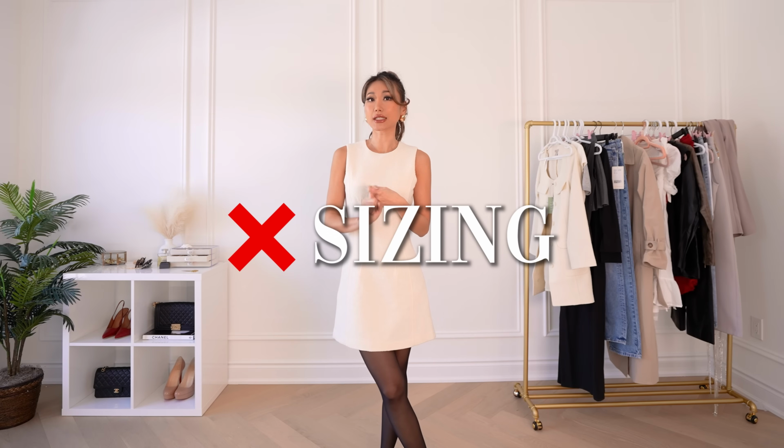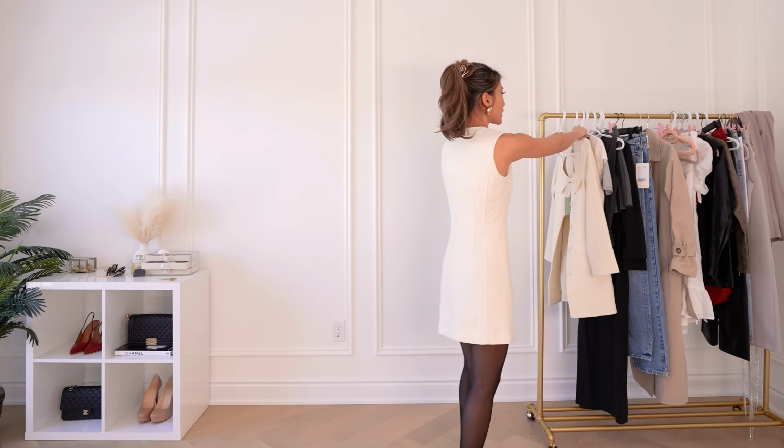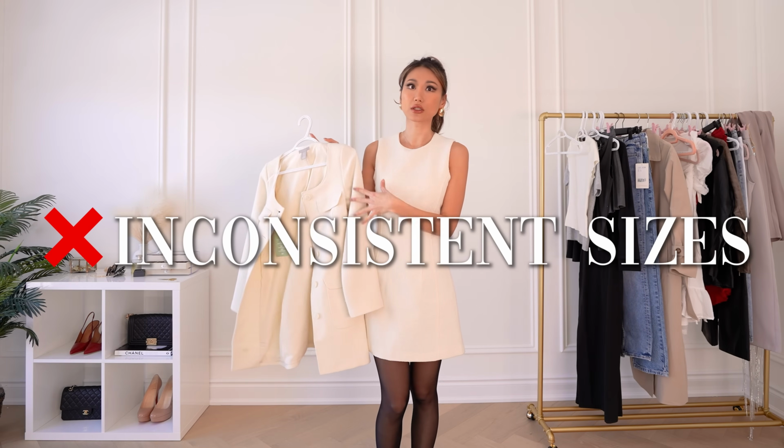I got this also in an extra small, but I would size down. It's always so funny to me how you can get the same size from the same brand and even the same material, and they can fit you totally different. And so this is why it's really important to watch try on hauls, because I can test it out for you guys so you guys don't have to do the work.